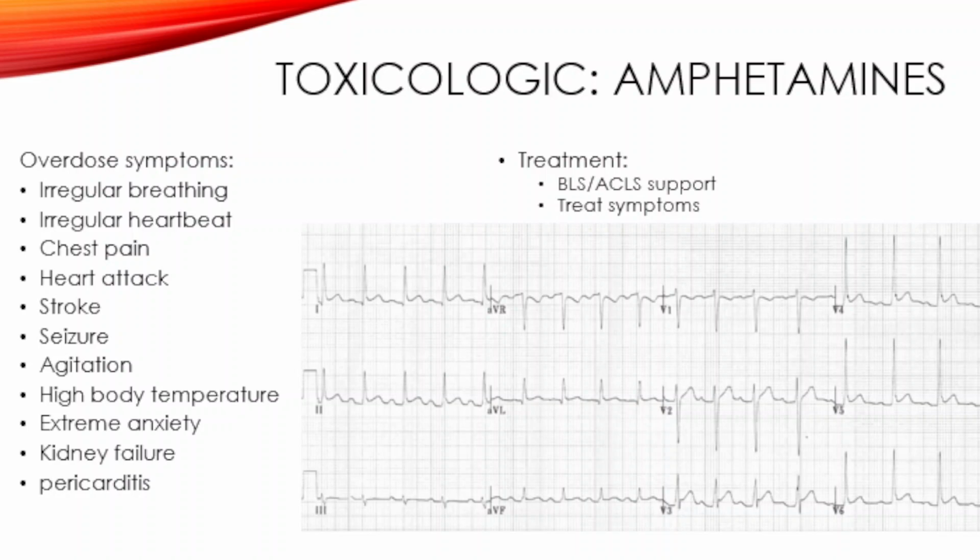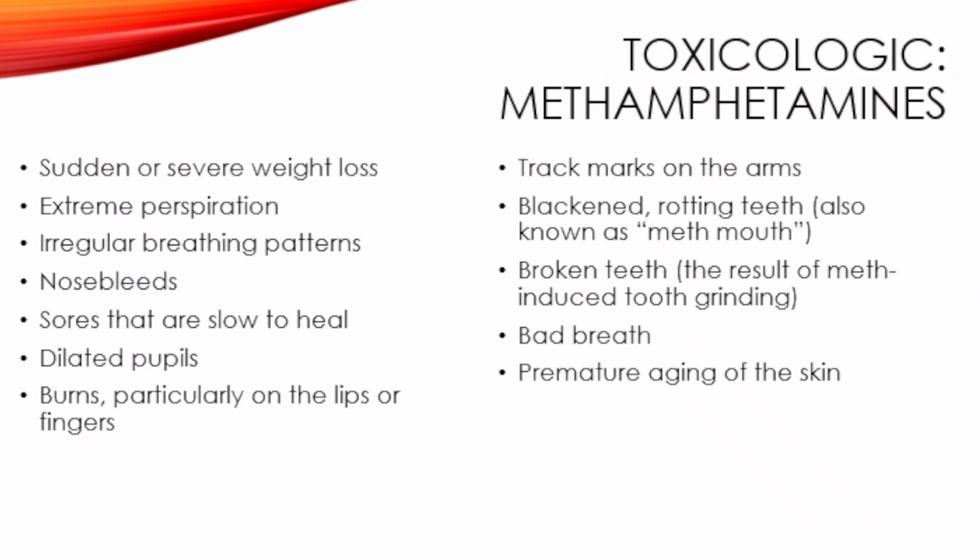Okay, so our treatments for these guys are going to be our BLS and ACLS support, and then we're obviously going to just be treating the symptoms. There is no antidote, unfortunately, to methamphetamine. If they do have pericarditis, we could treat. Sometimes we have to take them to the cath lab. It's just the same as a STEMI, right? And then if they have any kind of arrhythmia, we need to be treating that as well.